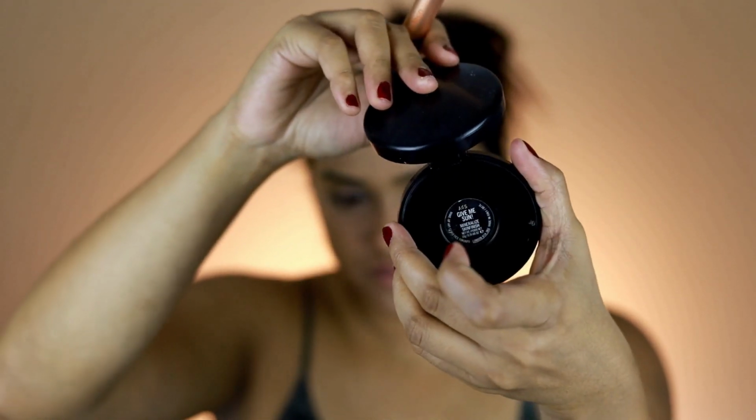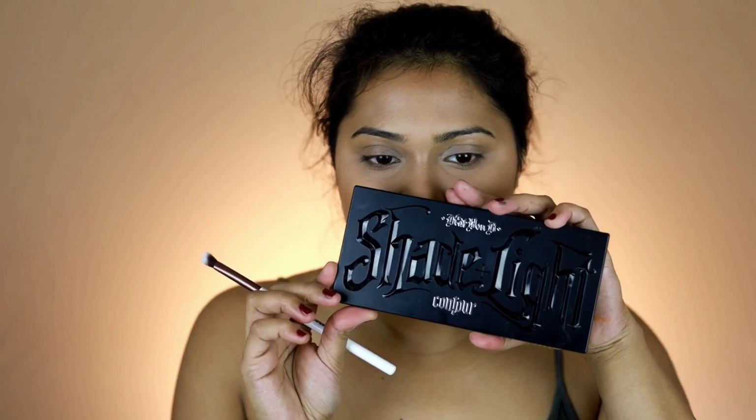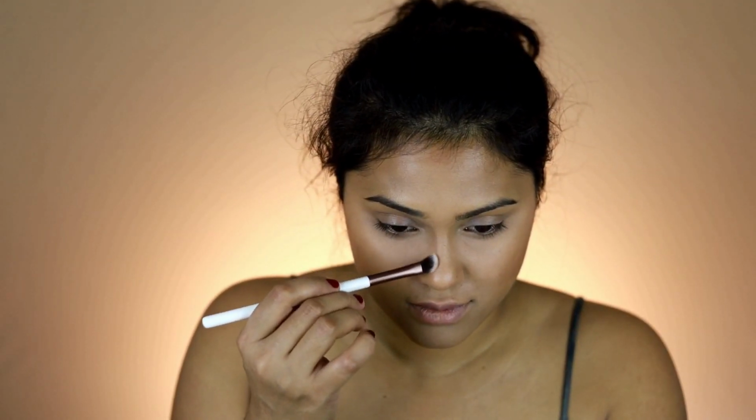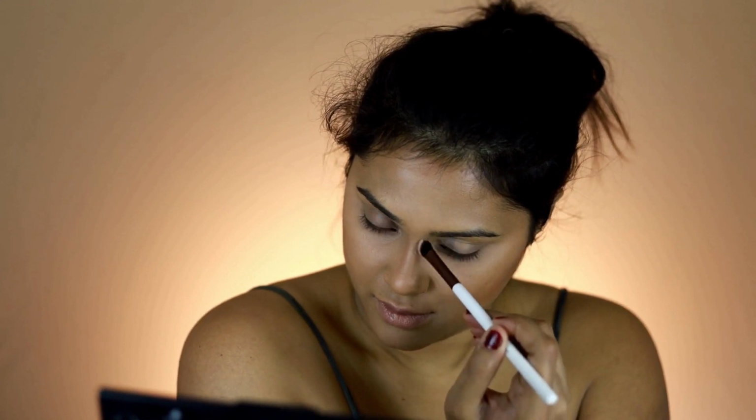Next, I'm using my Give Me Sun by MAC Cosmetics. This is a bronzer, but I'm going to be using it as a bronzer plus contour. It already has a nice warm tone to it, so it just adds the entire look together so perfectly. Next, for some nose contour, I'm going to be using my Kat Von D contouring palette, and I'm using the medium shade, which is the one right in the middle of the three contouring shades. And using an angular brush, I'm carefully carving out the sides of my nose.